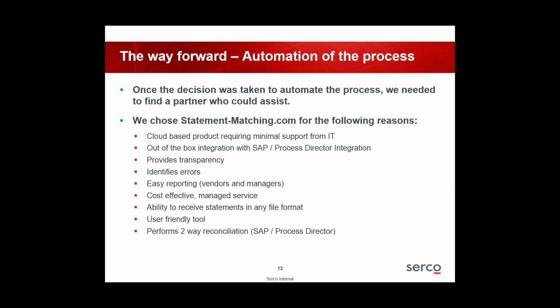Because it's online and cloud-based, I can check and see what is being done anywhere, because the product obviously provides transparency as long as I've got an internet connection. We liked the way that the product would identify errors, and we liked the way that it was reporting those errors. So once it's been identified, it's very easy using the tool to be able to track those errors. Obviously, very, very easy reporting for both the shared service centre and myself.